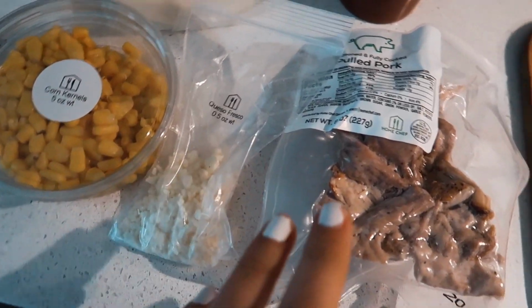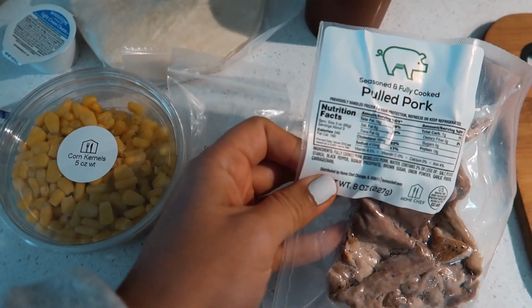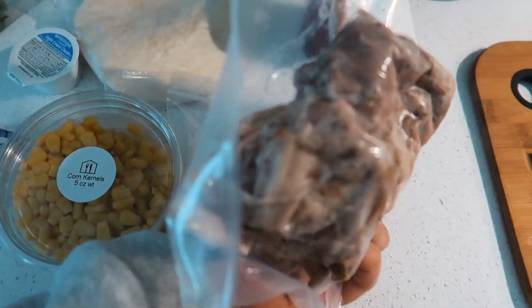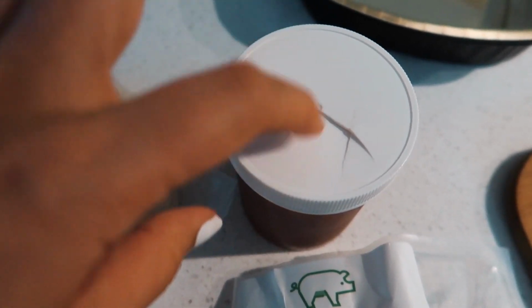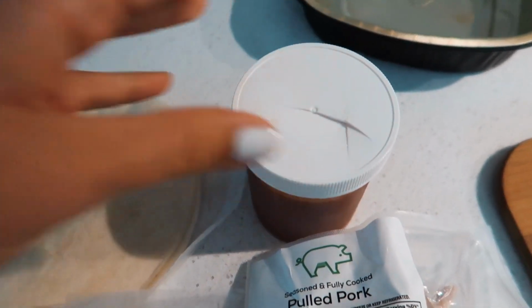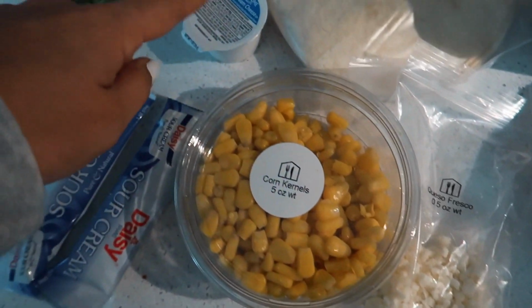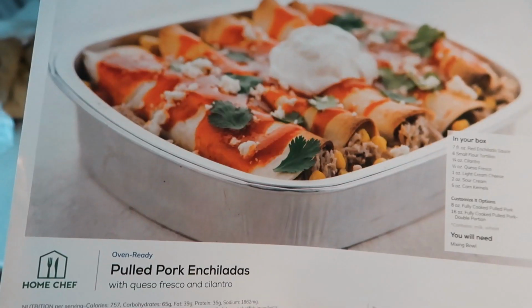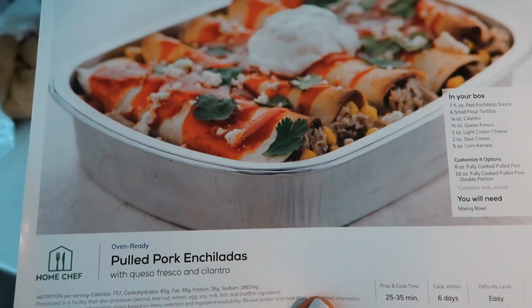All right, here are the ingredients. So this is kind of what I mean by it being one of those quick cooking oven ready meals, because this pulled pork is already seasoned and fully cooked and pulled. That's really awesome. The lid of this actually has a crack in it. It's really lucky that this didn't spill at all, but I think this is the enchilada sauce. Here's the tortillas, the queso fresco, the corn kernels, some light cream cheese. This is cilantro and the sour cream. And this is the recipe card. So yeah, like I said, it is called oven ready pulled pork enchiladas. Let's get to work.